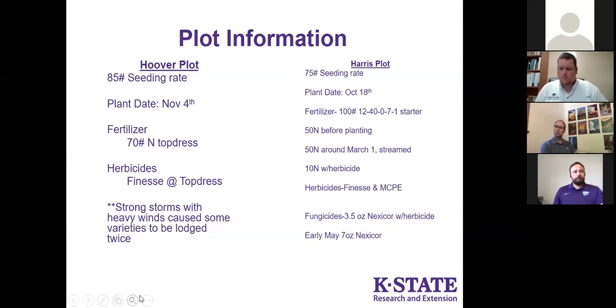So we'll typically hear reports from Oklahoma, Texas, and then we'll start to get reports of stripe rust in Kansas. And so we started to get those reports this year in late April. And in this part of the state, probably early to mid-May, stripe rust started to show up in the lower canopy, and then we started to get reports of stripe rust in the mid canopy.